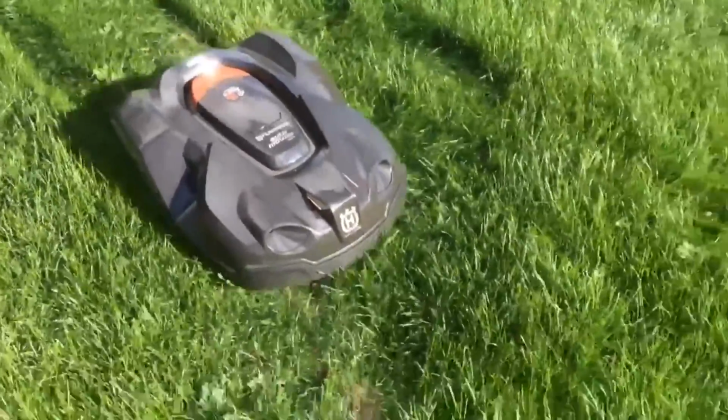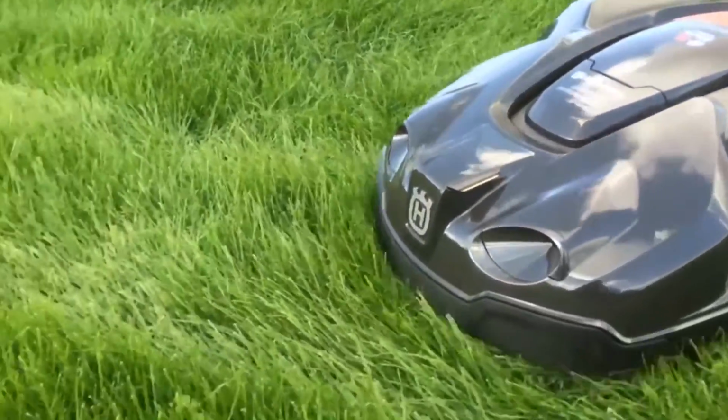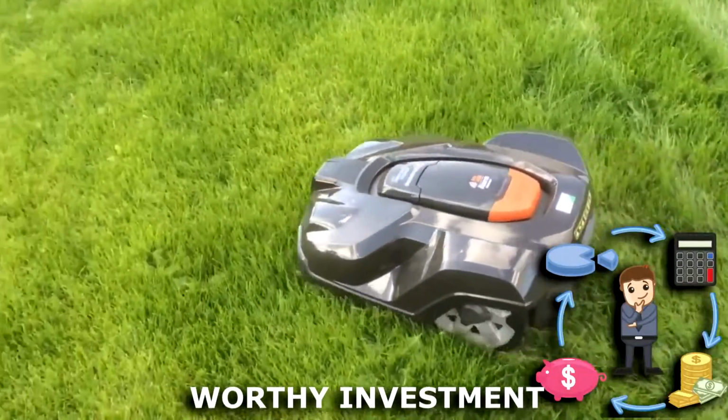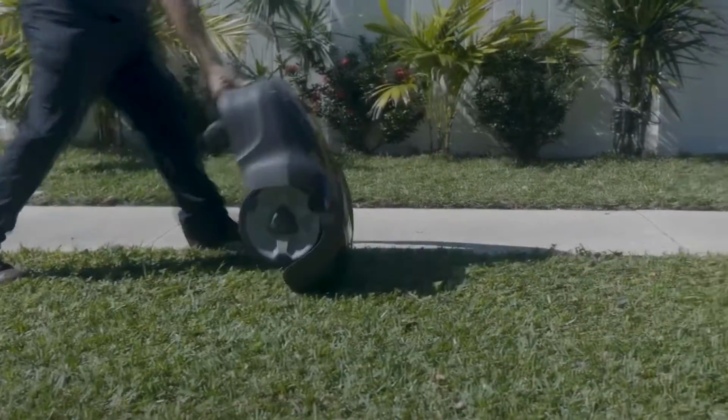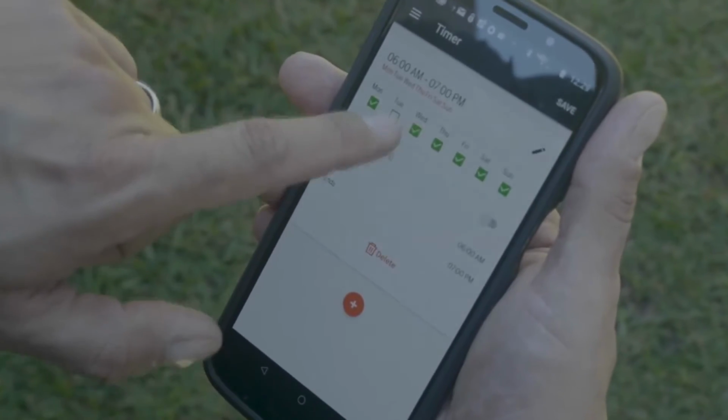However, if you have a larger backyard, you can always get yourself the feature-rich and smart home-friendly Husqvarna Automower 430X. This robot lawnmower, which hails from the reliable brand, works very nicely and is a worthy investment. In order to get started with the Automower, you'll need to install guide and boundary wires, but then you're allowed to sit back and relax.